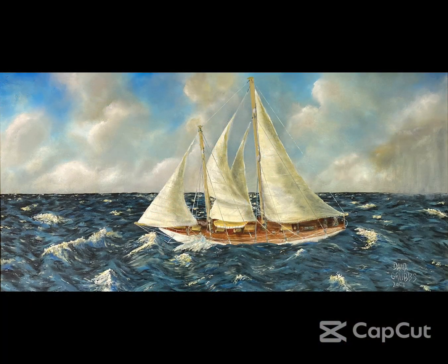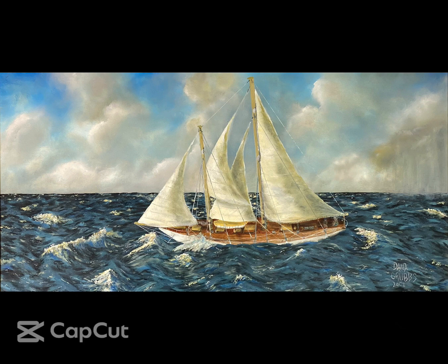An 18 by 36 oil on linen, and the subject I used was a sailing vessel here in Panama City, Florida, that is called the Nina. Now, the Nina was built in 1925 to race from Cape Cod to Spain, which she won, and went on to win accolades for her sailing ability over the years.